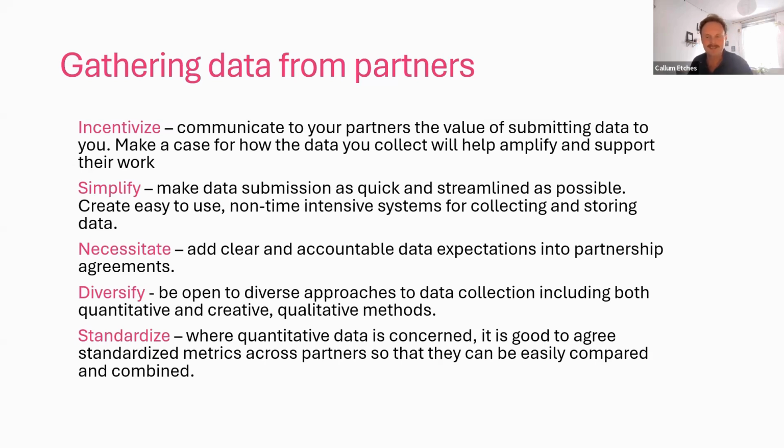The last 2 points might seem a little bit contradictory, and I guess to some extent they are. Diversify and standardize. Well, when I say diversify, what I mean is that the ways in which we collect data differ substantially between what organization we are and the kind of work that we do and the kind of resources that we have. So we need to be open for those different opportunities to collect data. But we need to be open to having more creative ways of collecting data. Perhaps one of your organizations, the only thing they're able to do is collect some testimonials from their service users. That's great. That's valuable information that we should encourage and collect.